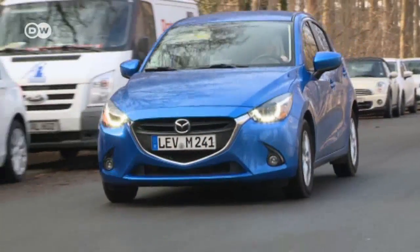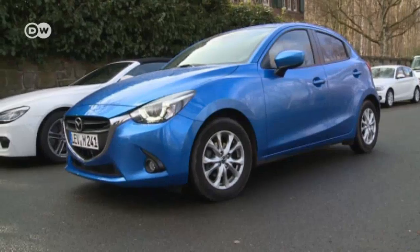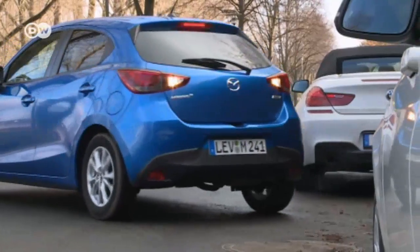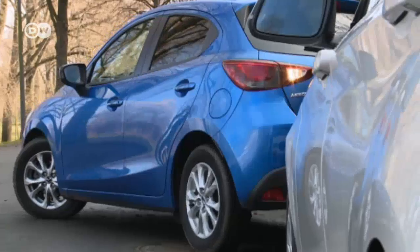The next factor is visibility. Michelle is going to look for a parking spot and find out how good it really is. The rear parking sensors make it easier to fit into tight spots, but they're only available at extra cost. The 650 euro touring package includes rain-sensing wipers, a light sensor, and heated driver and passenger seats.